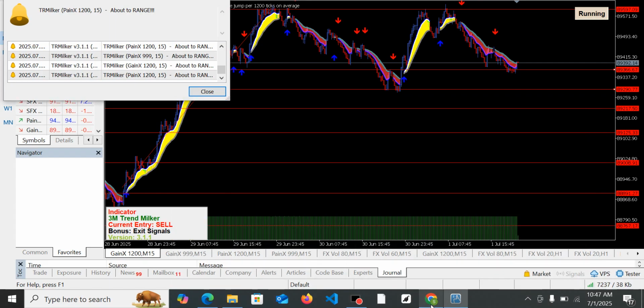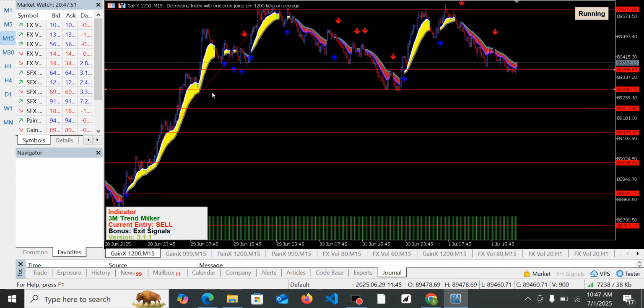1200. Okay, so guys, this is Gain X 1200. I'm on 15-minute time frame, and of course I'm using the 3M Trend Milker Trade indicator on this chart. Okay, this particular asset is a bit slow today. It has been slow since yesterday, so I think it's not having so much volatility within the last 2 days. Okay, because I expect it to have gone more than this.